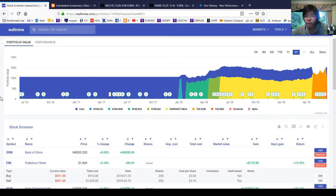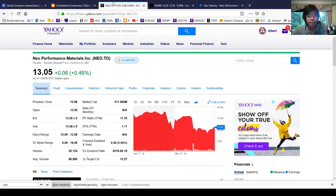Hope it will go up. I'm pretty sure that it will. Based on this chart here, this gap will close, definitely.